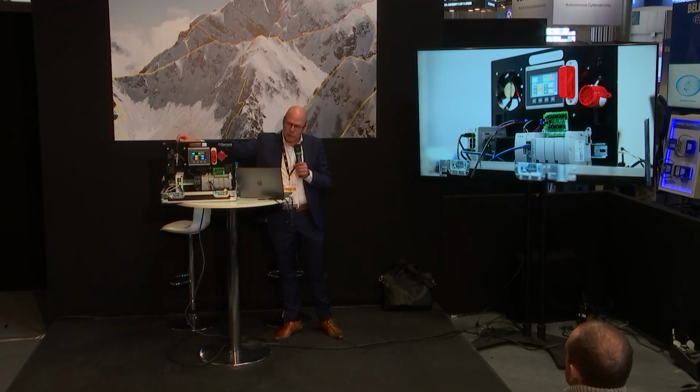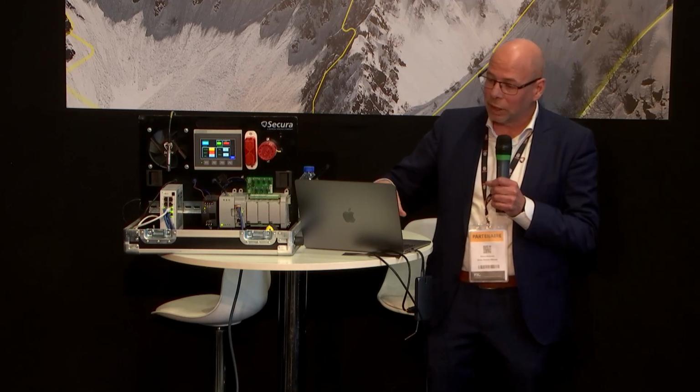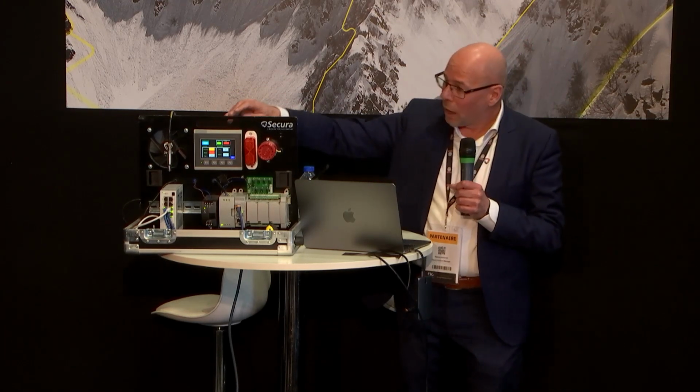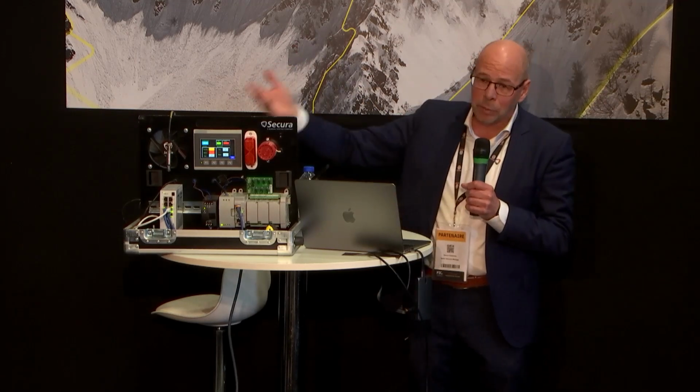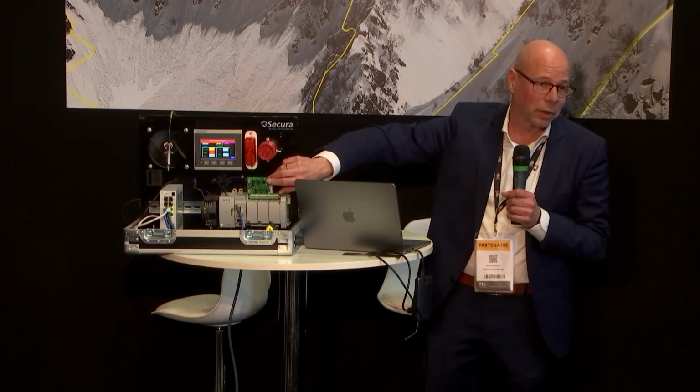So this sensor measures the temperature. It provides this to the PLC. You can show the values on the HMI. When the temperature gets too hot, the vent starts blowing, and if it's really too hot, then the alarm will go off. Yeah, that's the alarm.